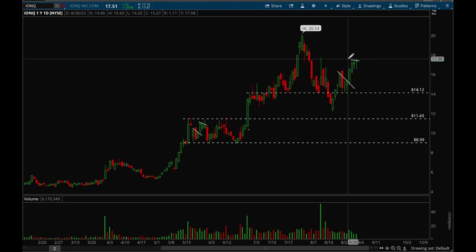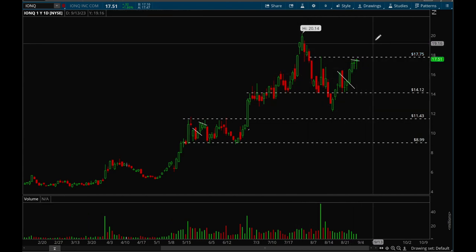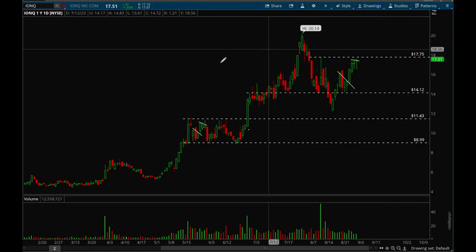17.75 ish level, then there's a good chance that this can take off once again. If it can take that out, then there's a good chance that it'll make a move back to $20. But yeah, this one's a top watch. Really, really strong name. Definitely keep your eye on this one.